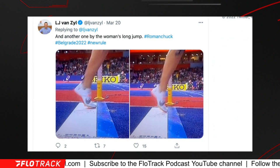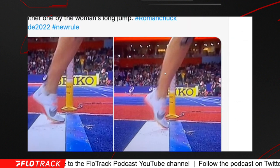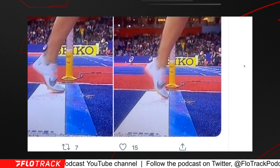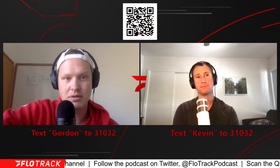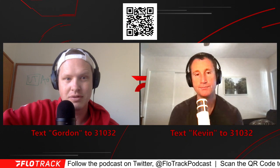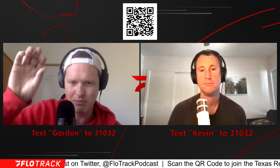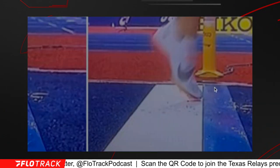Right now, let's zoom in on the right photo, if you can. That is a clean jump. That is a perfect jump. This one was deemed not clean, right? It's a foul. Okay. So if we zoom in more on the right foot, enhance. We need more enhancement on the right foot.